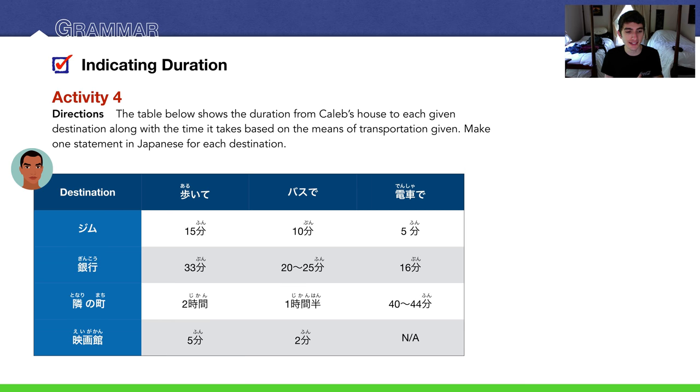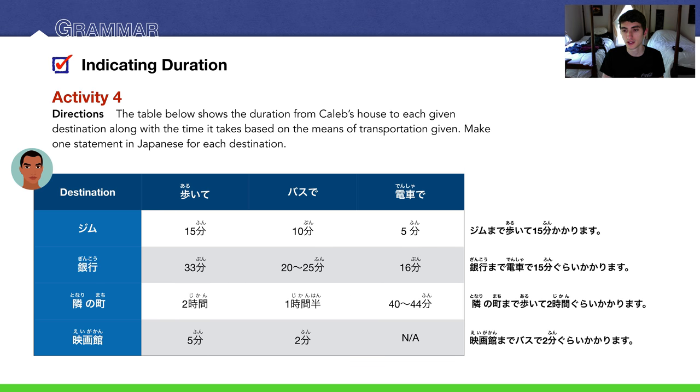And then finally, 映画館まで バスで 2分ぐらいかかります. Takes about 2 minutes, we could say. 2分かかります. Takes 2 minutes. About 2 minutes. Here are some sample answers that I wrote beforehand.